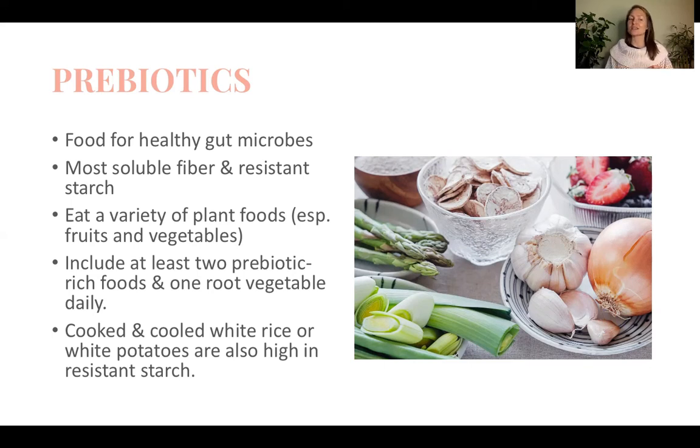And one little trick I always like to share, since so many people love rice as well as white potatoes. When you cook and then cool white rice, white potatoes, as well as pasta, though I don't recommend that since it has gluten, it actually changes the structure of the starch and makes it what we call resistant starch, because it resists digestion in the small intestine, and then it arrives in the large intestine and becomes food for our probiotics. So this would mean you cook a batch of rice or white potatoes, leave it overnight in the refrigerator, and then consume it chilled.